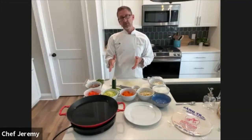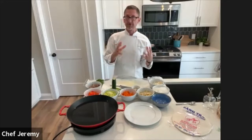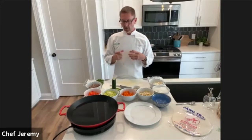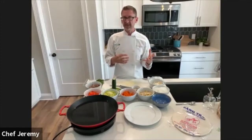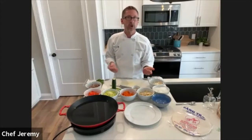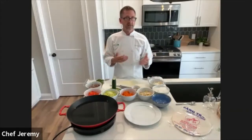I wouldn't substitute a regular, really hearty green cabbage here because it's kind of too hearty, right? You don't want anything chewy in these. You want them to be relatively delicate. So if you can't find the Savoy or the Napa, I would just skip the cabbage, or maybe even shred up some lettuce to substitute there.